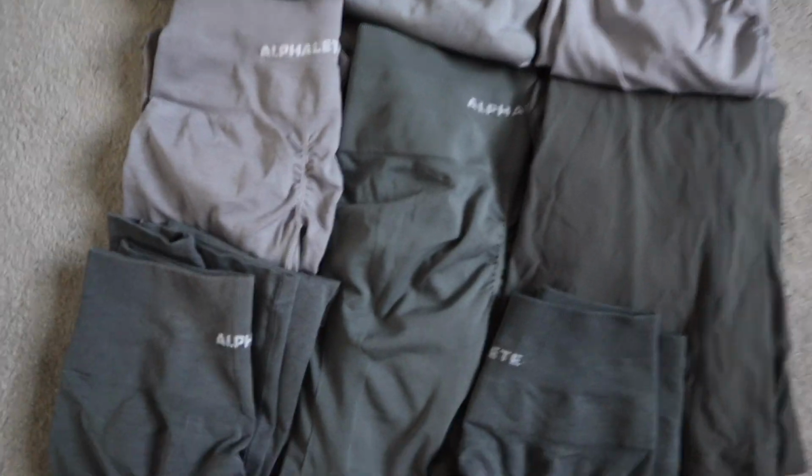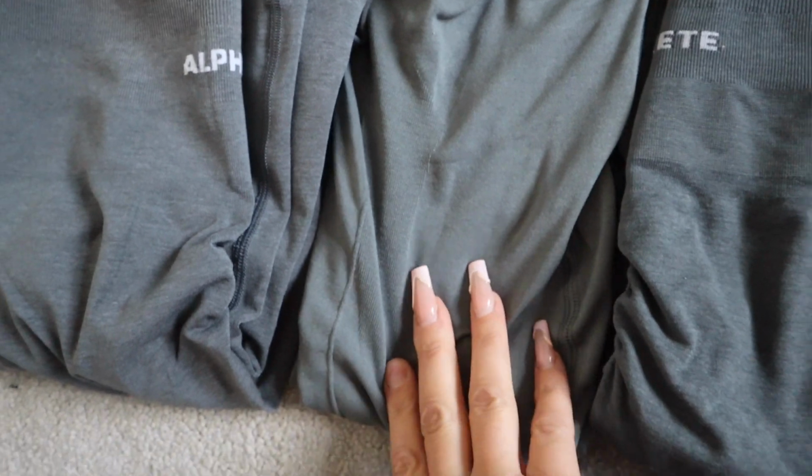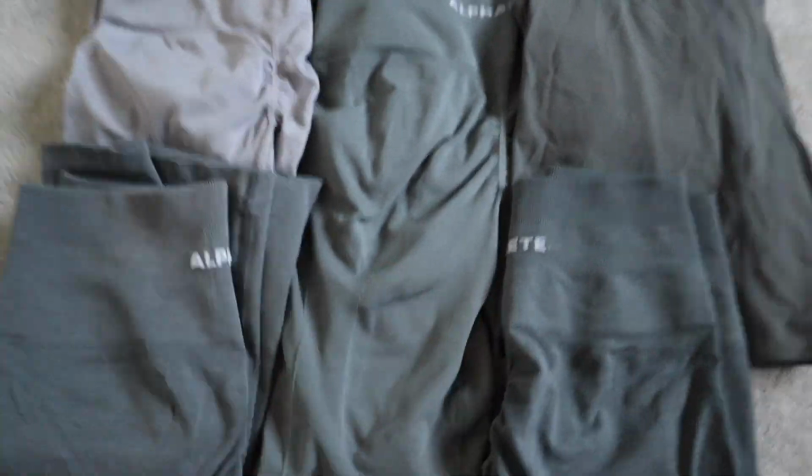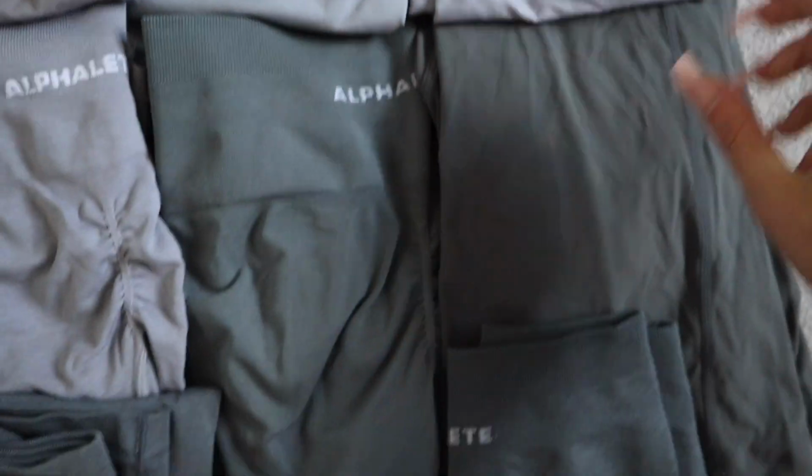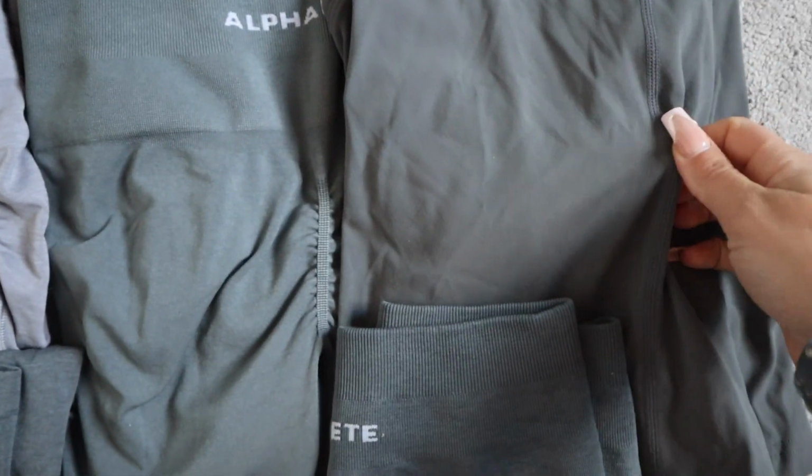Okay, now for the last one. So this is the new skyscraper. This is smoke. This is the OG titanium. So as you can see, these three are really, really similar. This one is medium grey, storm grey, utility grey, and then this is thundercloud. And then this is pewter from the Aura collection.